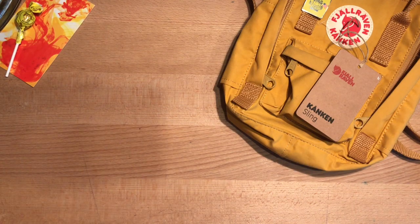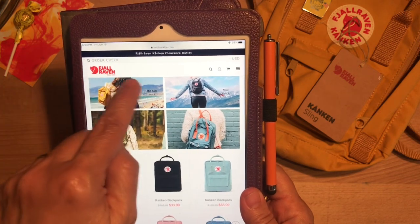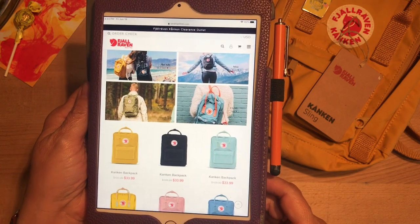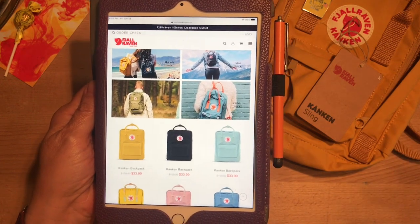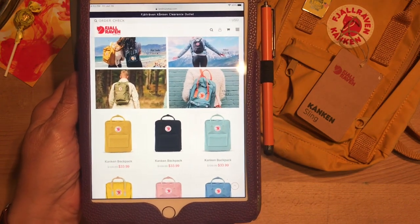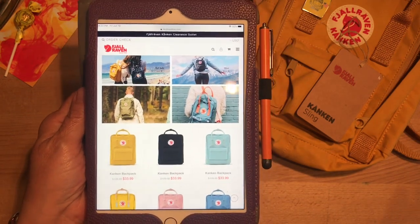So earlier this month, earlier in June, I came across this website, landmarktop.com, Fjallraven Kanken clearance outlet. I think it came up on Instagram. Okay, so lesson number one, don't order anything from Instagram things that pop up, because I did it before. I ordered a shirt that I never got, turned into a PayPal dispute slash claim, and those people ended up giving me the piddly sum of 12 something dollars because I was not prepared to be scammed by anybody. It makes me so mad.